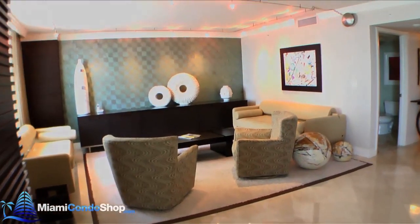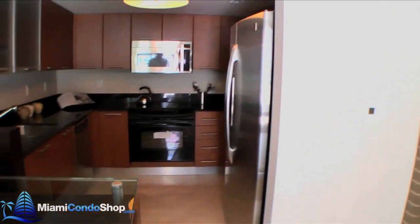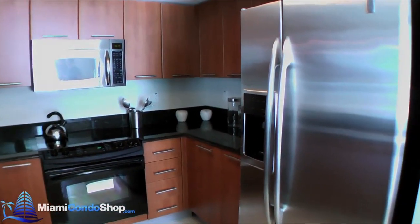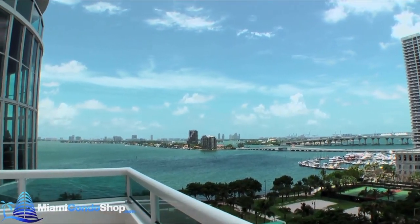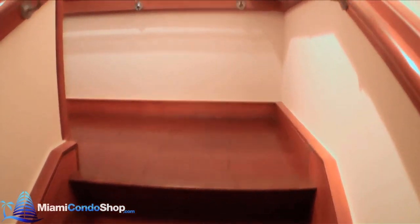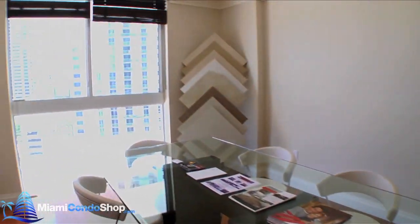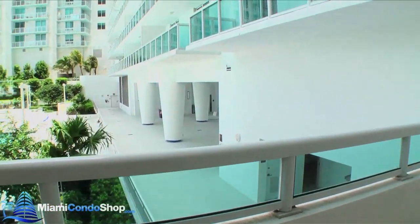This is Unit 1001 at the 1800 Club, a unique two-level unit with 1,800 square feet of living space. There are two bedrooms and 2.5 baths in the unit.